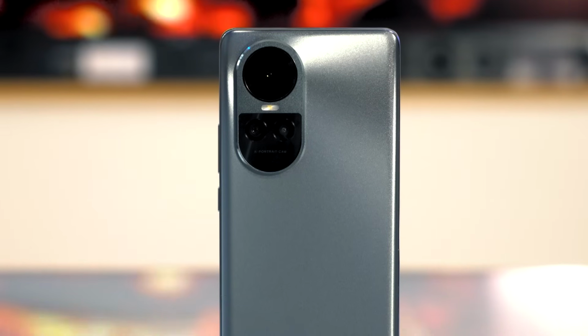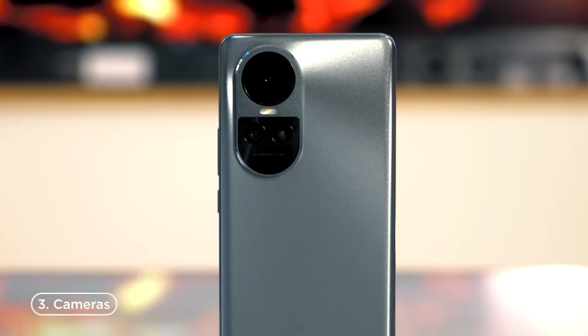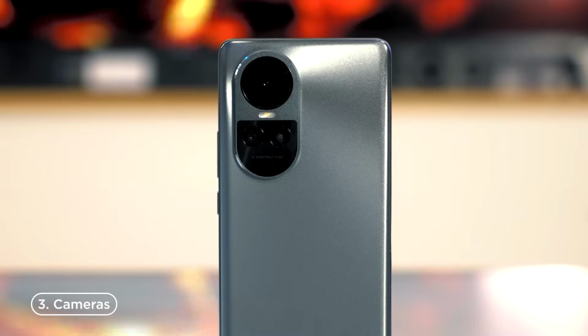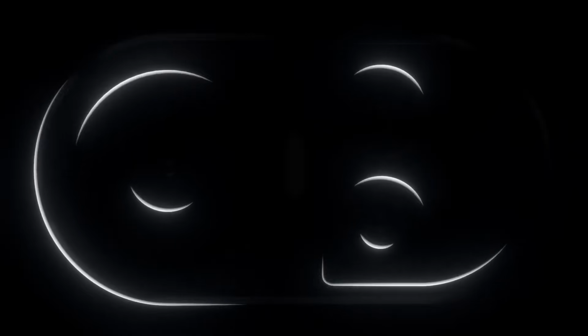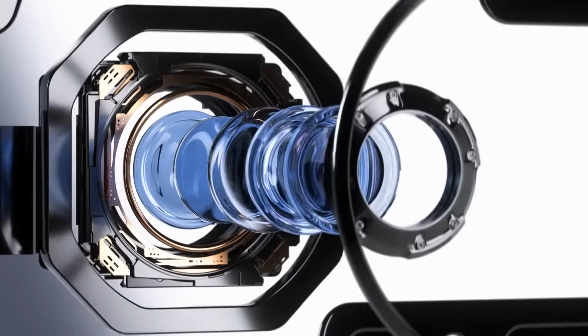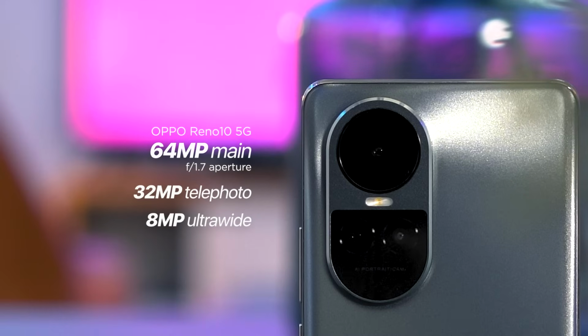Moving on to our third favorite feature, the cameras. For photography enthusiasts, the OPPO Reno10 5G is a dream come true. Its triple camera setup on the rear elevates your photography game to new heights. It's composed of a 64-megapixel primary sensor, a 32-megapixel telephoto, and an 8-megapixel ultra-wide.